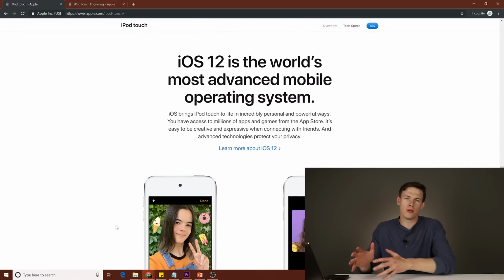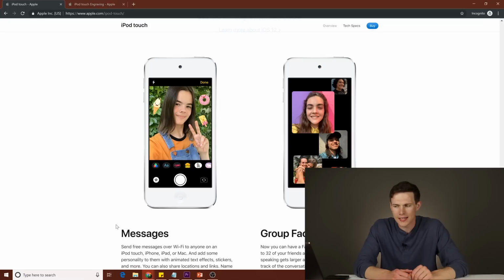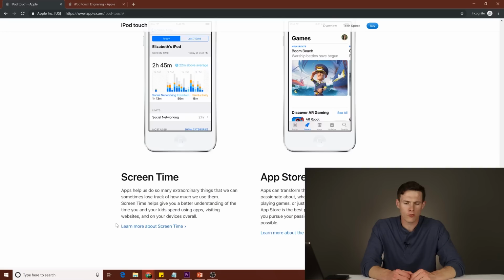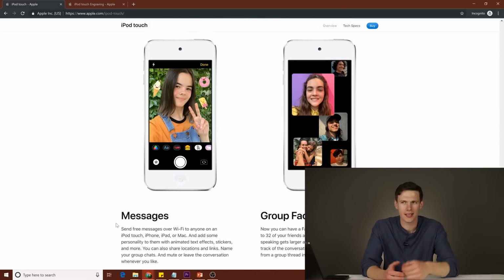Because you have the newest chip in here, you can use the augmented reality, and you can use group FaceTime. Those are two big things that they're really pushing on this, and that's one of the reasons I could see this actually being useful for somebody. For example, I use Android on my S10 right here, and I have a lot of friends that use Apple. So if I had an iPod and I could do group FaceTime with people, it might not be a bad thing to leave kicking around.